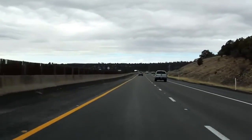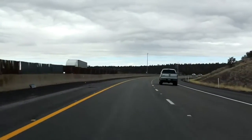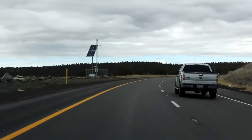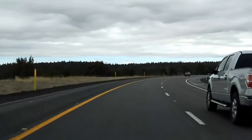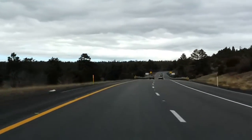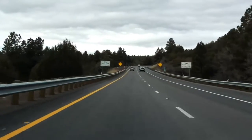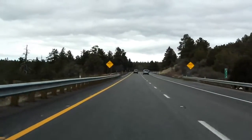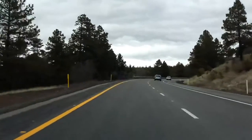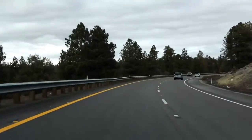So those are my thoughts. You notice that all the scenic, quote-unquote, stretches of interstate that I'm quick to mention are in the western states. And while there's nothing wrong with the interstates in the eastern half of the country, we don't have the scenery or the terrain that the western states have. There's just no comparison. So those are my thoughts.